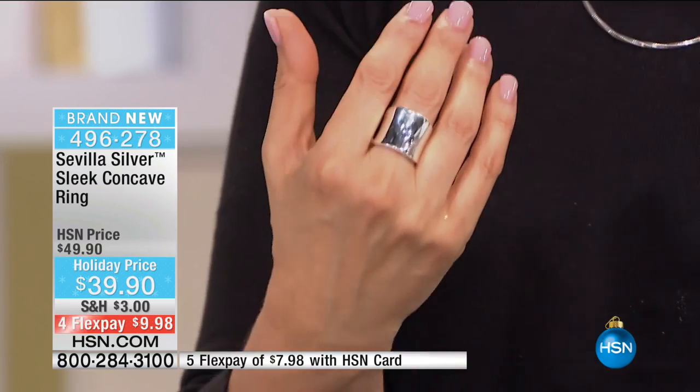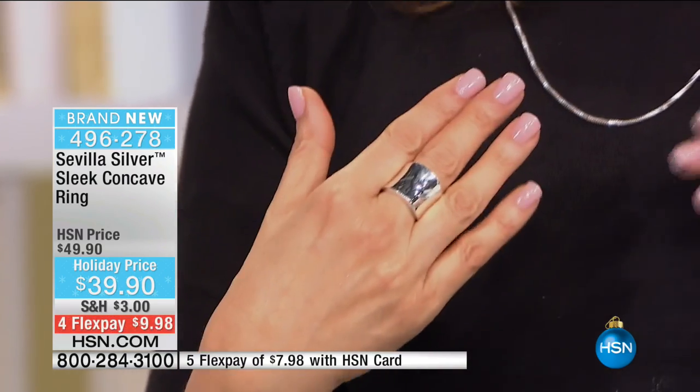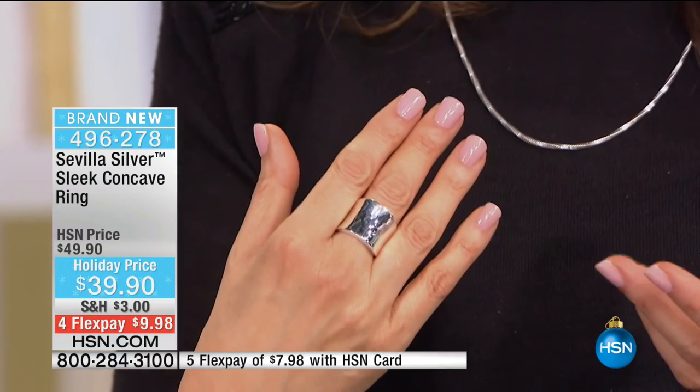Absolutely. Or if you do want to pair it with your Sevilla Silver twisted snake necklace, you want to pop on some other metals, you want to pop on some more rings, maybe you're a multi-ring girl on each hand. Well, this is the anchor. It's so in right now, isn't it? Yeah, it's so in. You'll see the movie stars and they can barely move their hands. There's so many rings on. Good thing they work out.